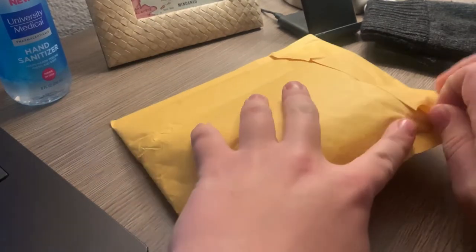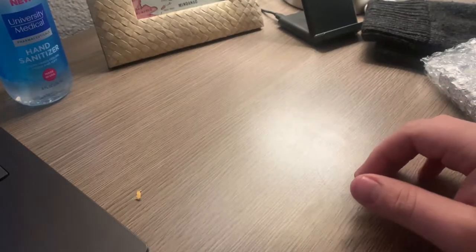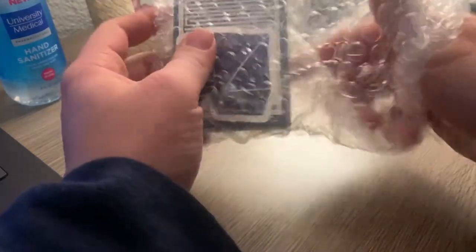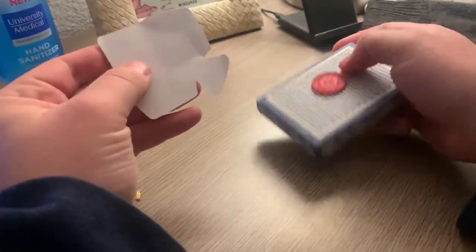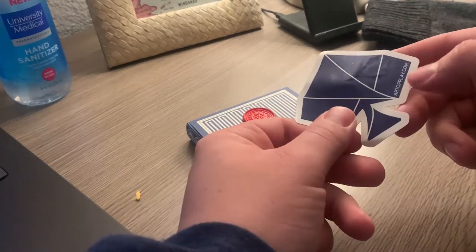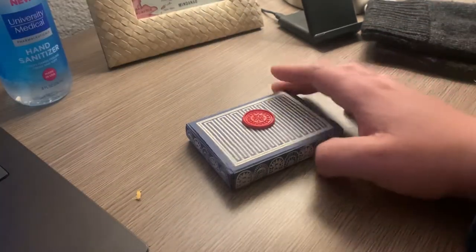All right, there it is. What's this? Just some paperwork. Yeah, this is from Art of Play. This is a mystery deck. So let's get that. Oh, here we go. Oh, it comes with a sticker? No way. Dude, I love stickers. Heck yeah, let's go. Oh, wait, is it a sticker? Wait, no, what is it? Oh, no, it is a sticker. It just felt weird with this stamp. That is so dope. Oh, it's like a maroon color. That was black.